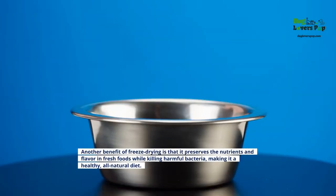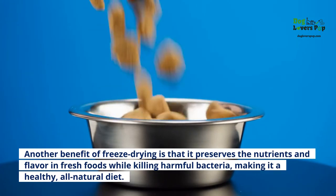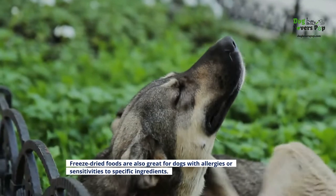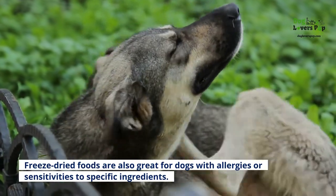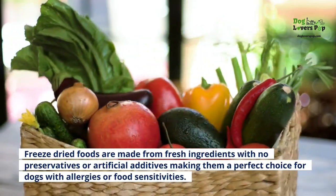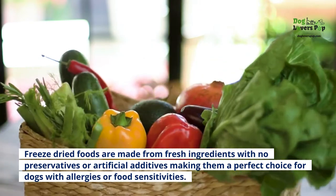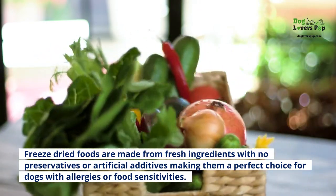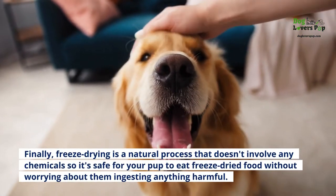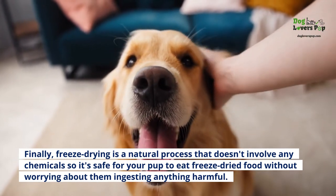Another benefit of freeze-drying is that it preserves the nutrients and flavor in fresh foods while killing harmful bacteria, making it a healthy, all-natural diet. Freeze-dried foods are also great for dogs with allergies or sensitivities to specific ingredients. Freeze-dried foods are made from fresh ingredients with no preservatives or artificial additives, making them a perfect choice for dogs with allergies or food sensitivities. Finally, freeze-drying is a natural process that doesn't involve any chemicals, so it's safe for your pup to eat freeze-dried food without worrying about them ingesting anything harmful.